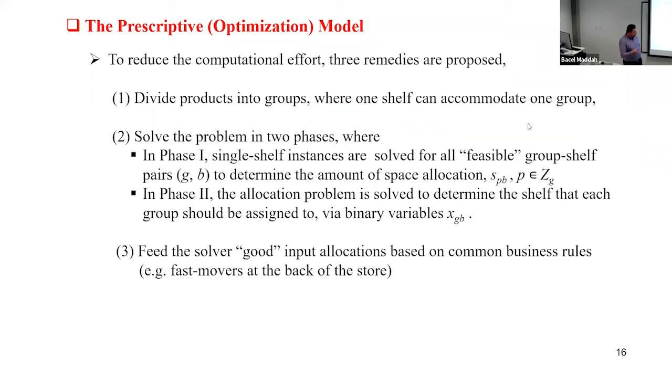So as a remedy, to try to get a tractable solution, we come up with three ways around this. First thing is look at groups, not products. This is useful for retailers because they think about groups, like soda, water, and other cold drinks as one group, and eggs and milk as another group. This is in line with the retailer's practice, and it will help keep the results reasonable in terms of putting things together. Products in the same group go on the same shelf. So our problem becomes where to allocate the group, and inside that group we have products, and a product is a category. Okay, so that's one thing we did.